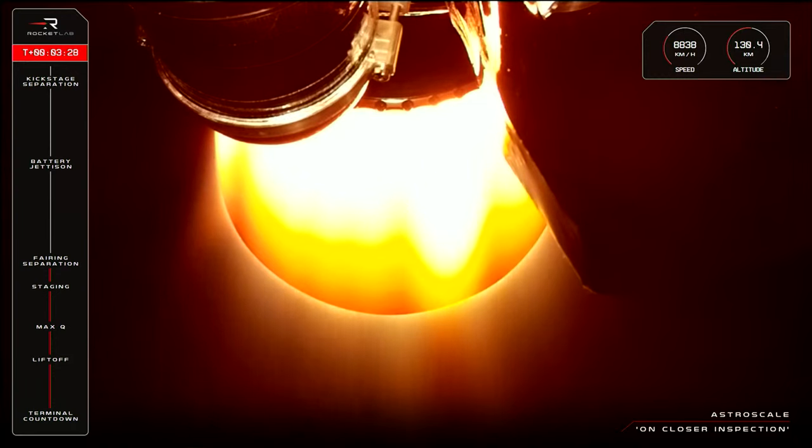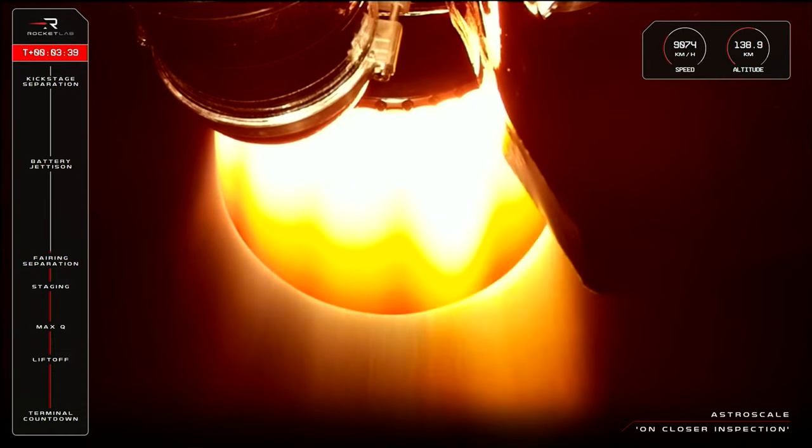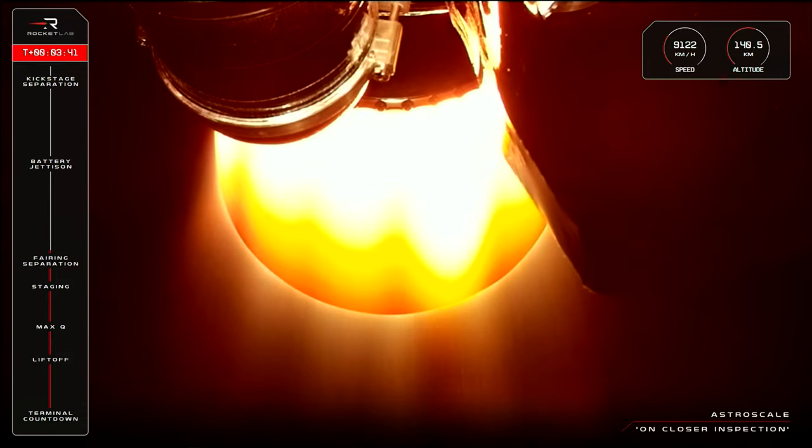The burn on this Rutherford engine should continue for another 4.5 minutes or so before we get to the final stage separation between the second stage and the kick stage with AstroScale's payload. For that event, we should see the Rutherford engine on the second stage turn cold before the stages separate. But before we get to that, that nozzle on your screen there will stay bright and hot as Electron continues on its trajectory to orbital insertion.